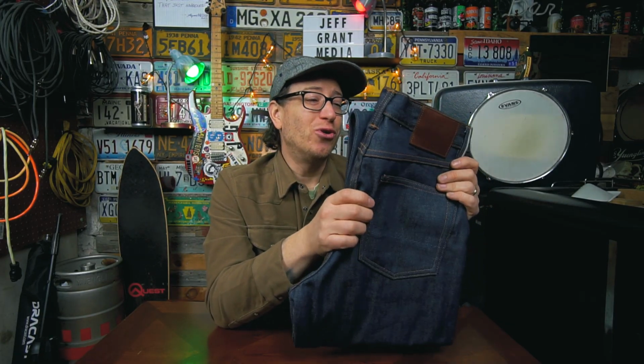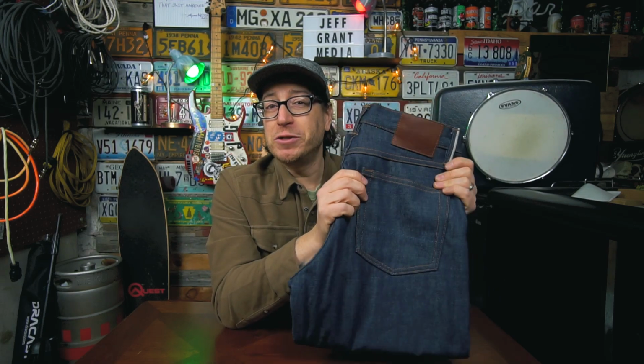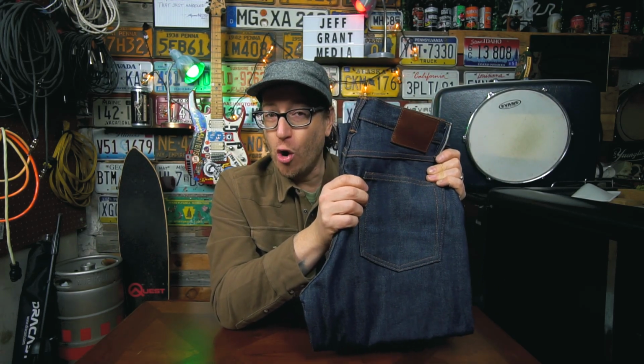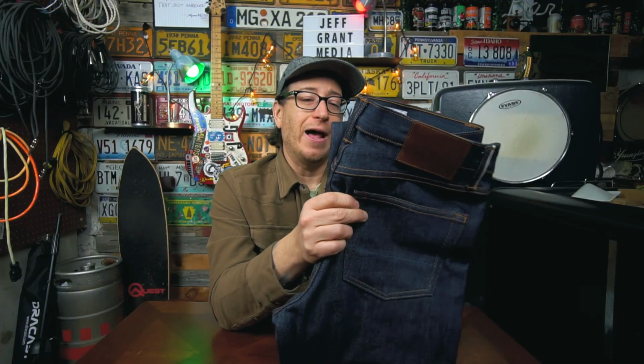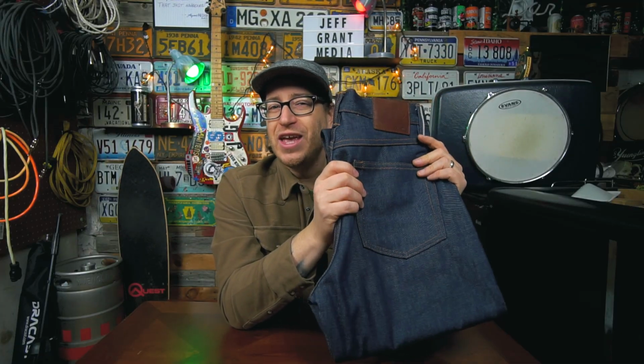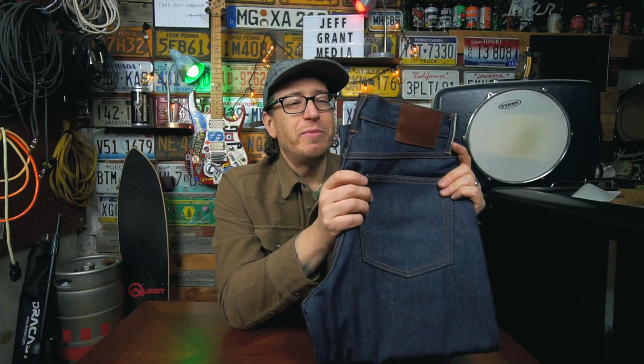And Cone Mills denim is like leather. It just smells so good. And actually, my very first piece of selvage clothing was my Cone Mills denim jacket that I got. So I love it. This is kind of like bringing it full circle to me. The very first piece of actual selvage that I owned was Cone Mills. So now I'm getting some more Cone Mills, and it looks, feels, and smells just like I remember.